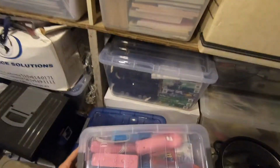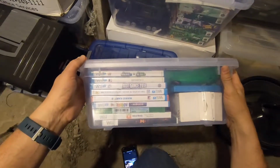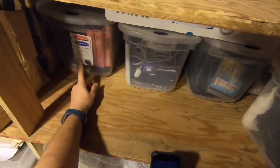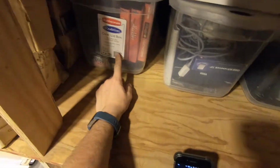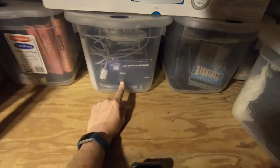More video game stuff. A lot of my Wii U games, I just don't play it. I didn't play it anymore. I've been playing the Nintendo Switch. So my Dreamcast is down here, as you could see. And then again, more older game consoles in here. I got my Sega Genesis collection here. I got the black Sega Dreamcast.